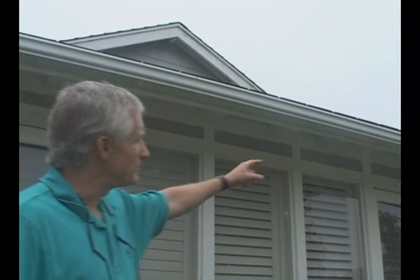Rain gutters can provide a great breeding source for many different types of insects if they're filled up with organic materials such as leaves and standing water. So at least once a year, get up on your roof and make sure your gutters are cleaned and free of debris, leaves, standing water, and there's no blockage. The water can run freely through the gutter.